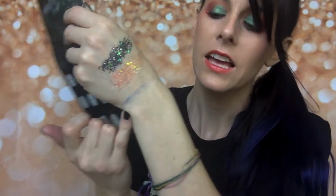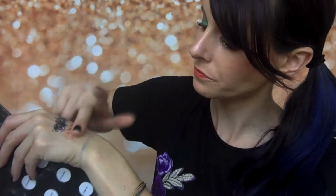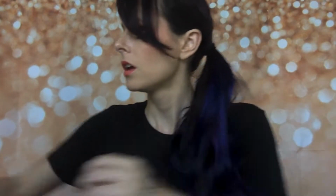This is a stain on my wrist from my hair tie, from sitting in the blue hair dye and then dyeing me. And then, oh, also my barista at Starbucks today complimented my glitter under my eye, and I thought that was the cutest thing.